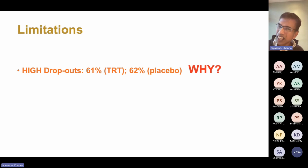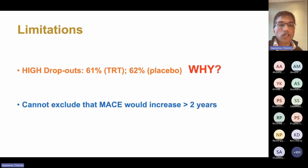One thing that people said was, if you're giving these men testosterone, why did so many of them drop out? Because you'd be a bit worried: if they were getting so much benefit, they should be motivated to stay on. And the researchers said, well, it was the pandemic, etc. So that's an interesting one. It's not the topic of my talk, but actually how much benefit is testosterone.